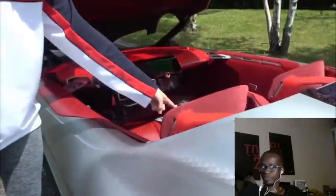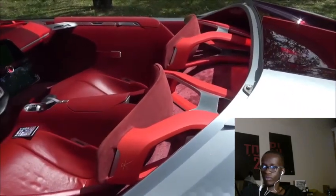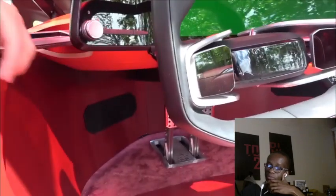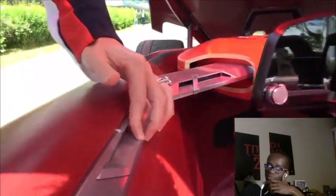Open up the top again, and look how when the top opens, these headrests automatically move back so that you can get in easily. It looks comfortable though. The pedals here you can adjust to move towards you or back away from you, just with these buttons here.